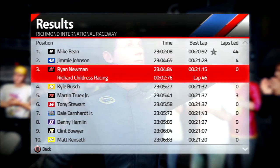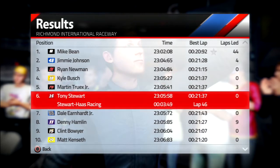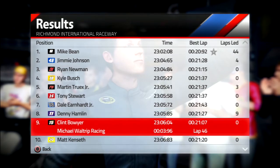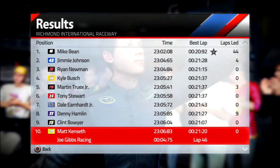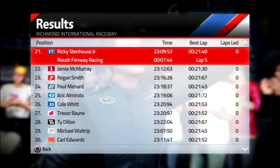Let's see, Jimmy Johnson's going to come in second, Ryan Newman's in third, Kyle Busch in fourth, Martin Truex Jr. fifth, sixth is Tony Stewart, seventh Dale Earnhardt Jr., eighth is Denny Hamlin, ninth is Clint Bowyer, and rounding out the top 10 is Matt Kenseth. Joey Logano in 11th, 12th Kurt Busch, 13th A.J. Allmendinger, 14th Greg Biffle, 15th Casey Kahne, 16th Jeff Gordon, 17th Brad Keselowski, 18th Kevin Harvick, 19th Ryan Blaney, and rounding out the top 20 is Brian Vickers.